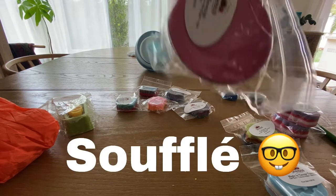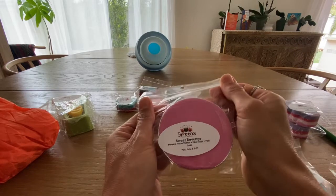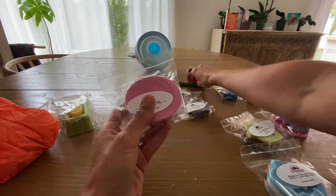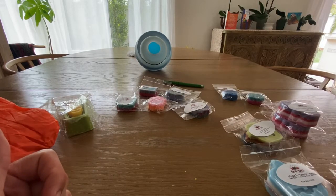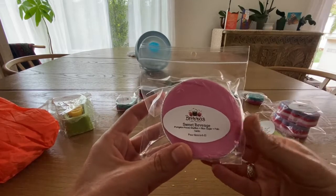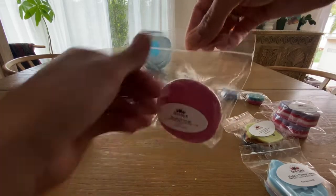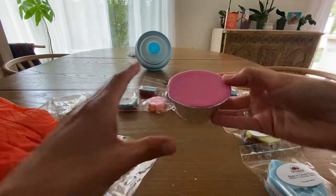And I got a loaf in the Sweet Revenge too. So yay, happy about that. I knew I was going to like it. So that is making me very happy. Have a nice little stash of that. Once again, it's a pumpkin, pecan waffles, blue sugar, and a Palo Santo. And if you're just curious what her souffles look like.